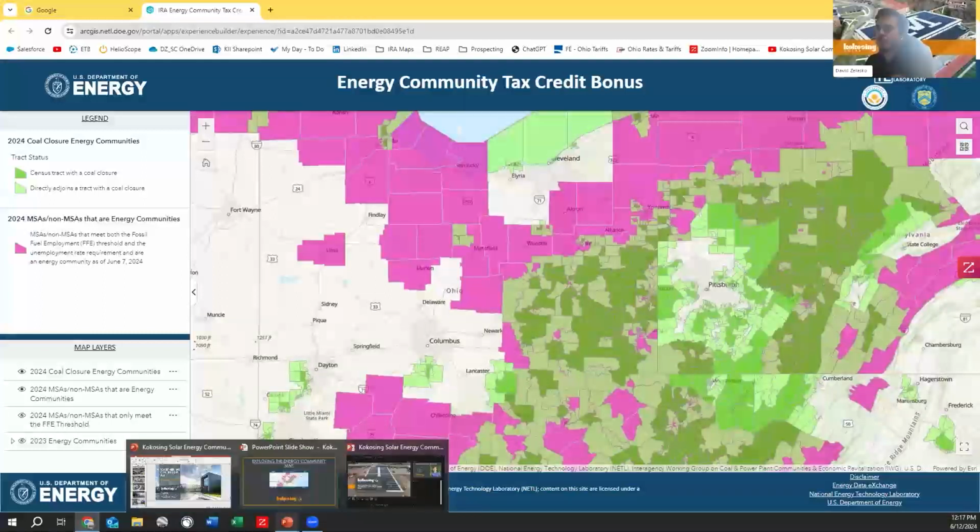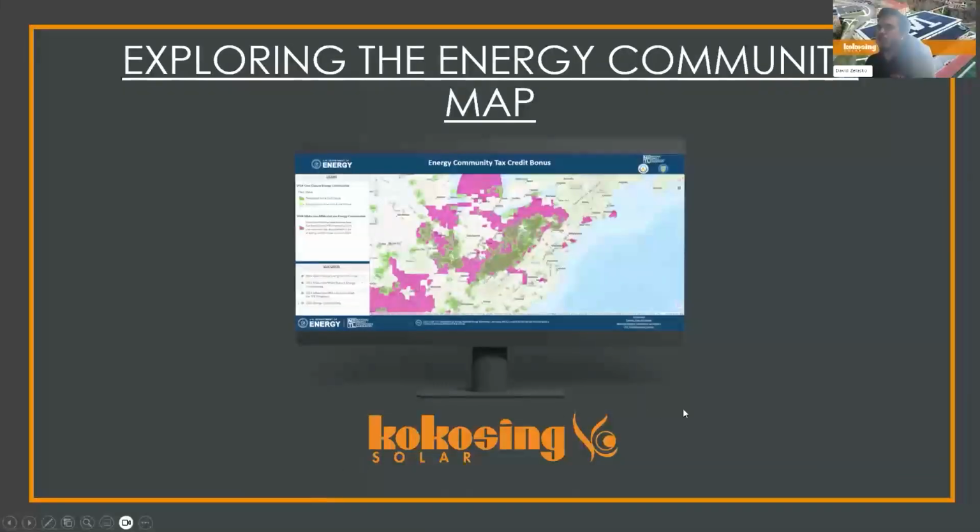All right. So that's the map. That is the energy community tax credit. Again, kind of showing you what's available. Use this map to find what's available in your area, and then always consult with your tax professional to see how it impacts you.